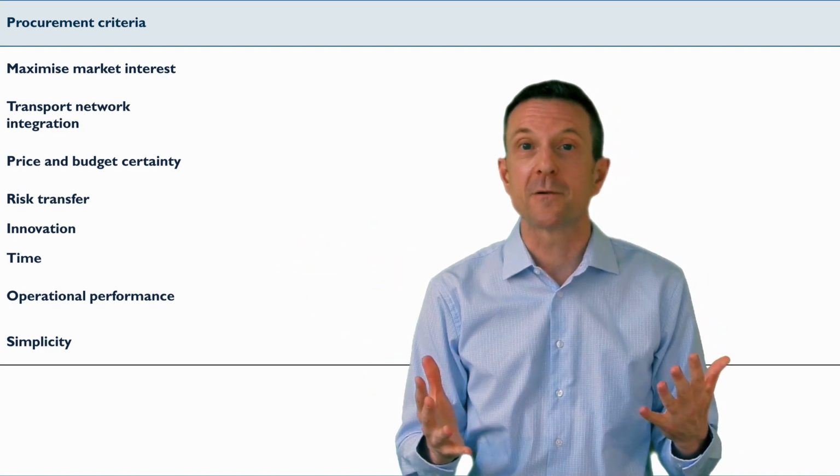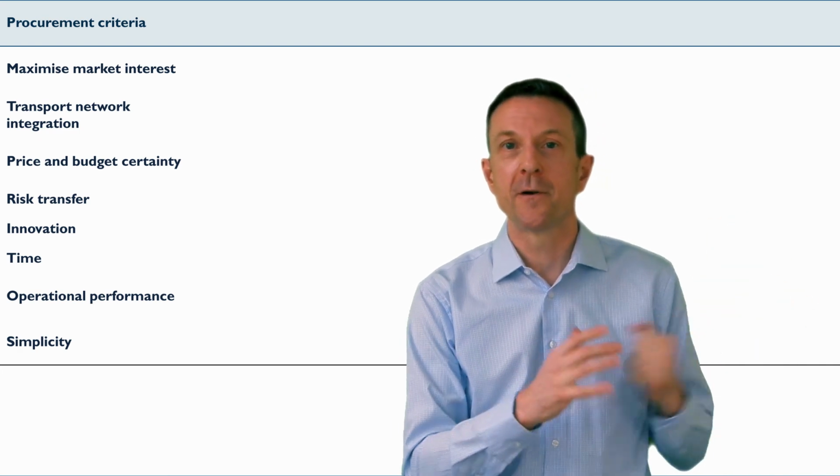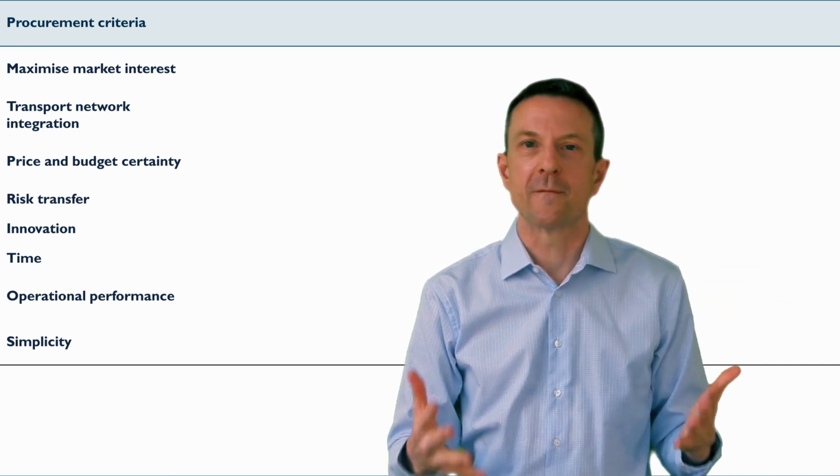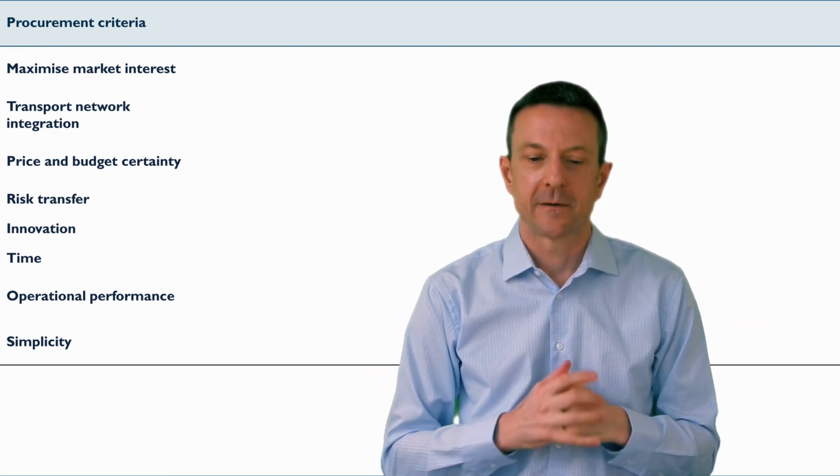The next of the criteria is operational performance. Operational performance is important because we don't just want to build a shiny new road, we want a road that will provide good operational outcomes over the long term.